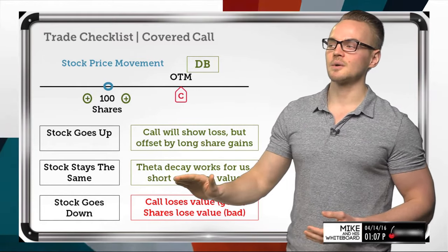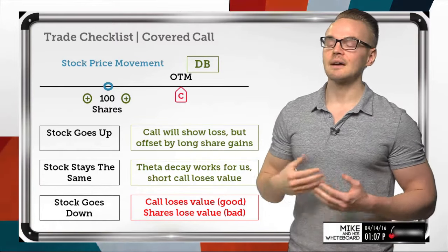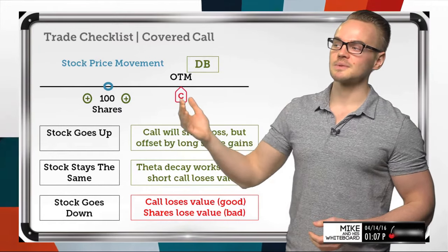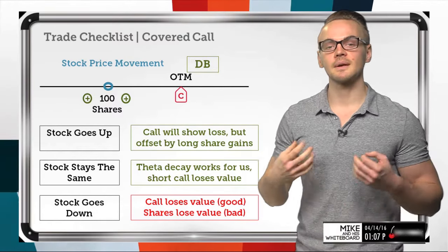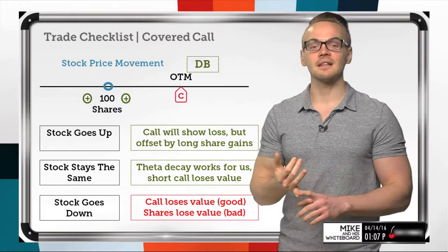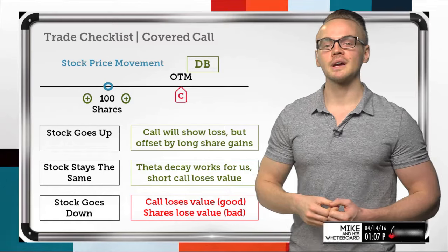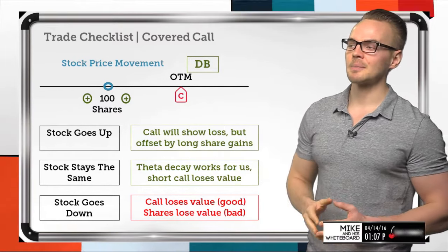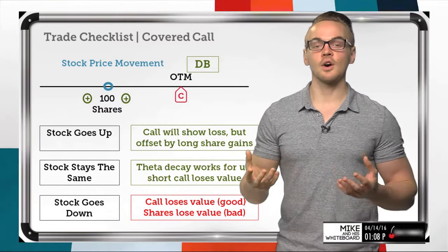And the important thing to note here is that theta decay is working for us because we sold that call. Every single day that the stock price does not move, although we're not making money on the shares, this call will lose value over time because of that theta decay effect going our way. And because of that, we're going to be able to either A, let it expire out of the money completely worthless, or buy it back for a lower price if we're really focused on holding on to those shares. If the stock price goes down, the call will lose value.